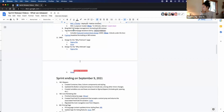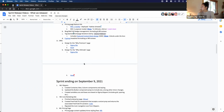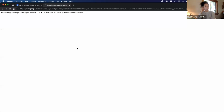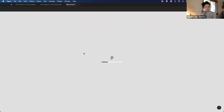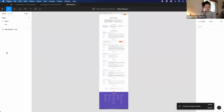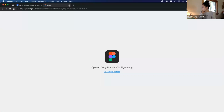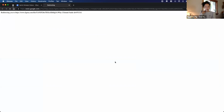That's it for me. We've got Stephen, who is not on the call. I'll read his things. He did a design for the Premium page. So there's the Figma there. I don't know if it says show, but I guess we can show it. I think this is still being reviewed because I saw some comments there. So that's where he is with that. He also did a design for the Ultimate page, which I guess we can also show.